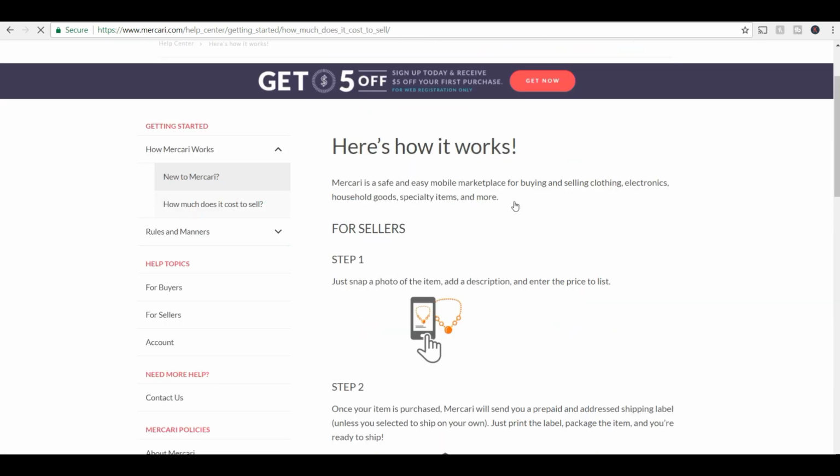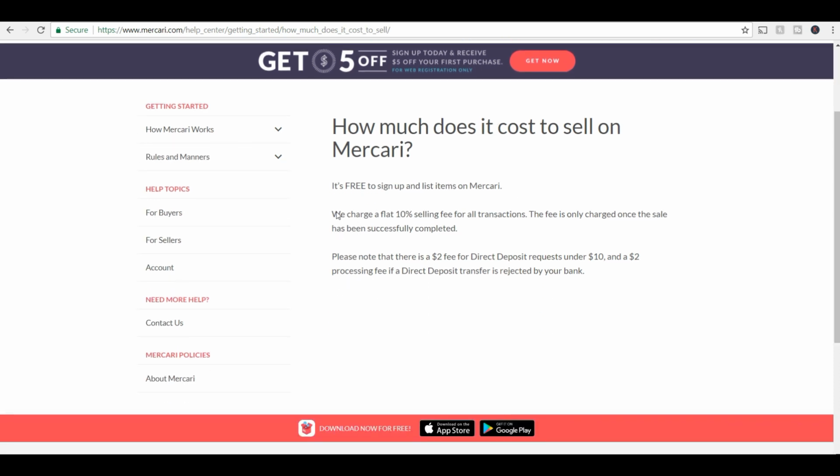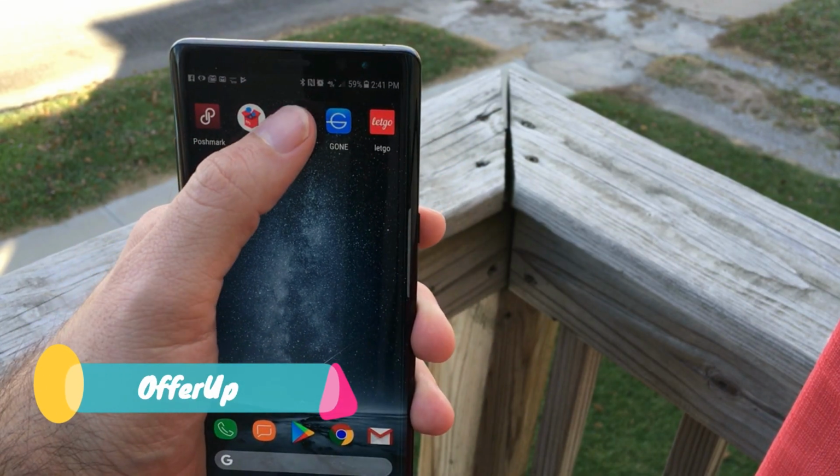Now if we go to how much does it cost to sell, it tells us that they charge 10% selling fees for all transactions. So Poshmark basically charged 20%, and the fees here at Mercari are half of that. So it depends on what you have to sell, but if you can sell it on Mercari, you definitely save a little bit. Next we have OfferUp.